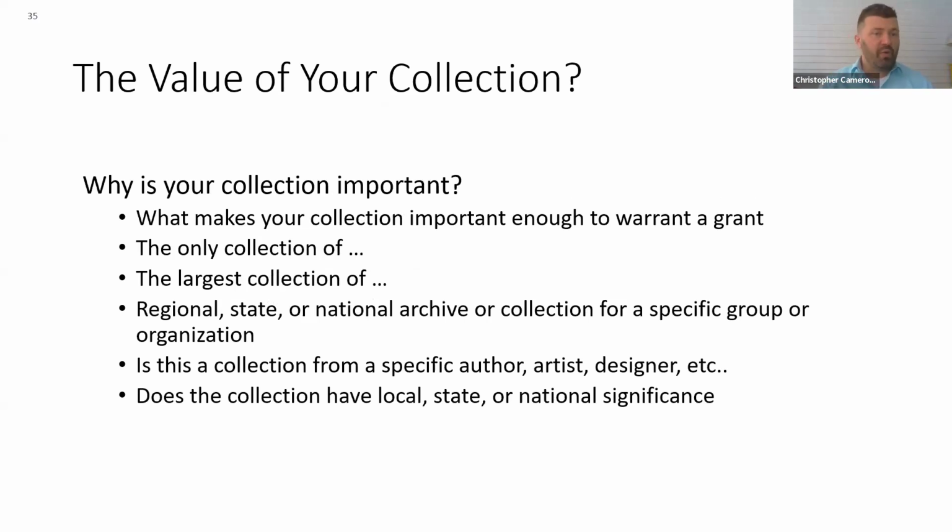There's also the value of your collection. When I say value, again, it's not monetary, though that has happened a few times. Well, my collection's worth $20 million, so we don't want to lose it. Well, it's not only about that. It's what makes your collection important enough to warrant a grant. Why is your collection worth more than any other grant that's there? So you have the largest collection of golden harmonicas. You have the only collection of antique fire extinguishers in the area. What makes your collection different?